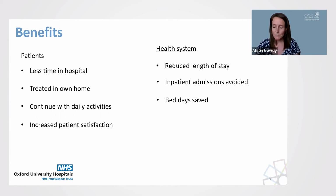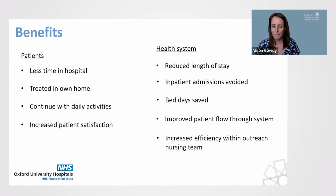The use of the elastomeric device can also lead to increased efficiency within the hospital at home or outreach nursing team, as these patients only require once a day visits, and so a greater number of patients may be able to be treated under the team.